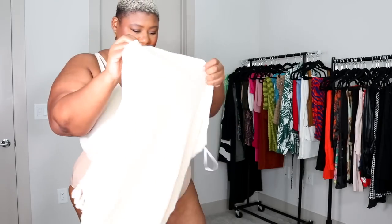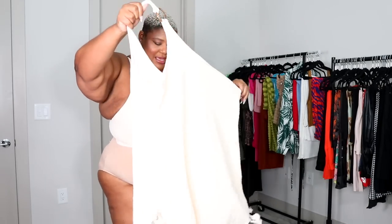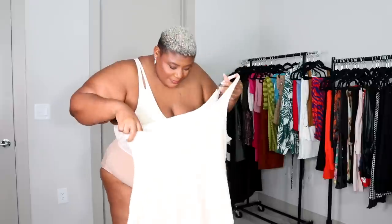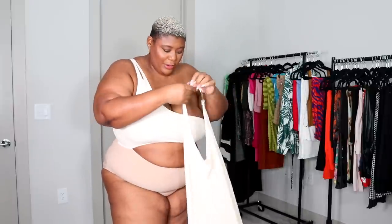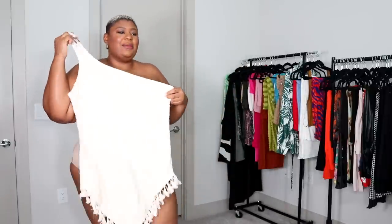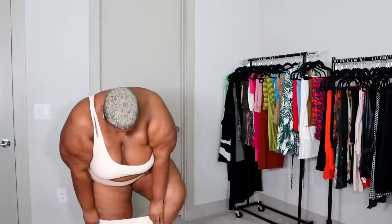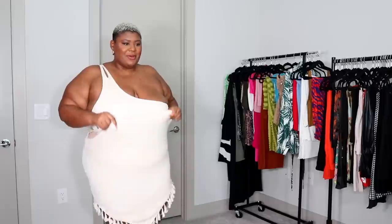Now, speaking of put something on, I picked this up as a cover up. It is a halter dress. No, it's not. It's a one shoulder dress. How perfect is this? Jemima. How perfect. And it's on the same shoulder. Listen, I was made for this, okay? This job was made for me. Because how would I align something so perfectly and didn't even mean to.